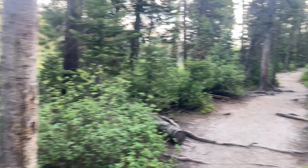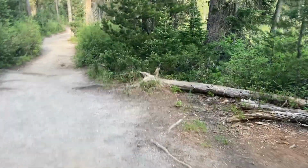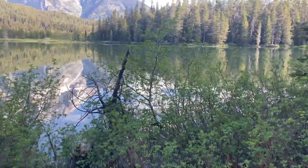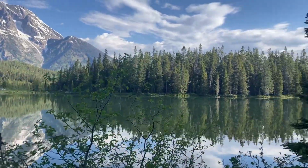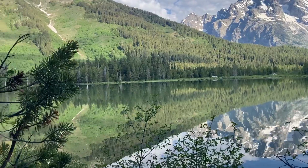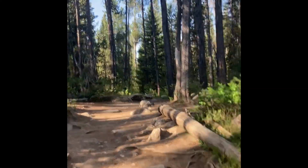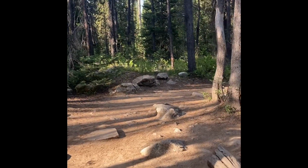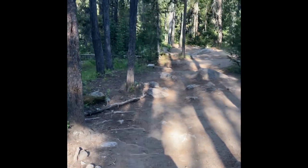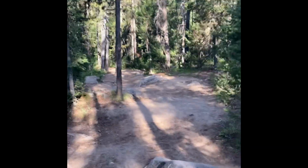Lovely trail here, the Lee Lake Trail. However, there are a lot of mosquitoes out, so gotta be careful of that. My goodness, Lee Lake. Wow, the way the sun hits the fir trees on the Lee Lake Trail. This is what I came here for.